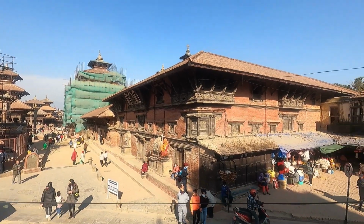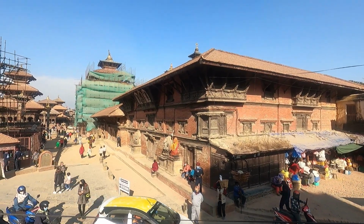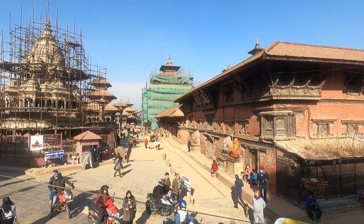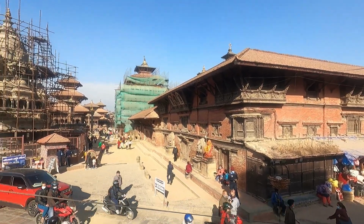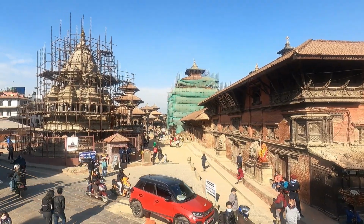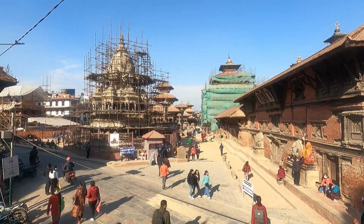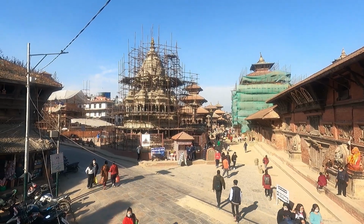The virtual tour of Patan starts from a viewpoint to the southern part of the Patan Durbar Square. You can see right now part of the palace, and some of it is still under renovation. To the right side is part of the palace, and to the left side are the temples. They have constructed different temples.